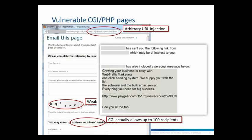Here's an example spam message that we saw delivered through that PHP page. In this case, it has a little bit of extra information that says someone so-and-so has recommended this link to you, but then they've, of course, put their spam payload in there to put the information of where they're really trying to get you to go to.